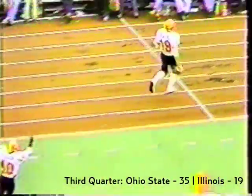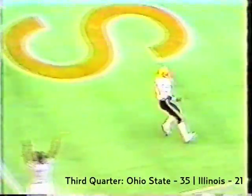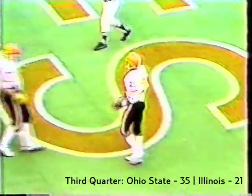Wilson passing. It is caught. Touchdown. Greg Dentino whipped one of the Buckeyes over there and goes in to score. Might as well throw it. There's the pass. It is caught. 2 points. Ridiculously easy to Joe Curtis, who just went out in the right flat and there wasn't anybody covering it.